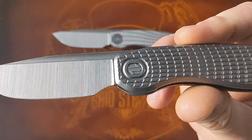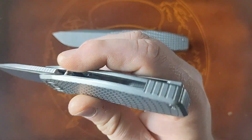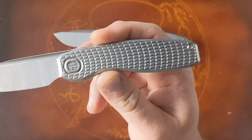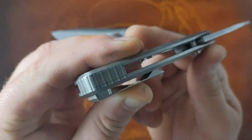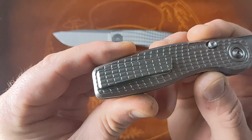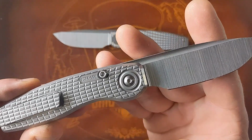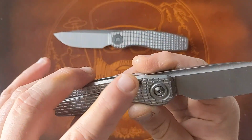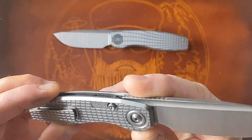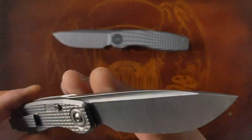You see, they both have the captured logoed pivot there. They do have a textured backspacer, non-reversible pocket clip, minimal hardware. You just see one screw on the show side body. As I mentioned, you see that backspacer there, and then the pocket clip matches the pattern. And then you see on this side the serial number and the blade steel. And then you see that button there, along with what I believe is a T8 captured pivot with a pivot collar. And then another look at the blade there.